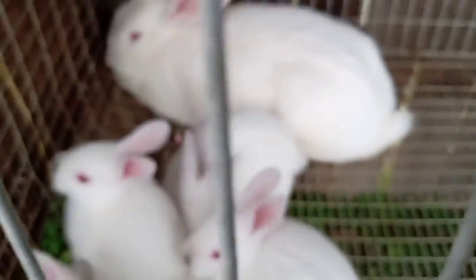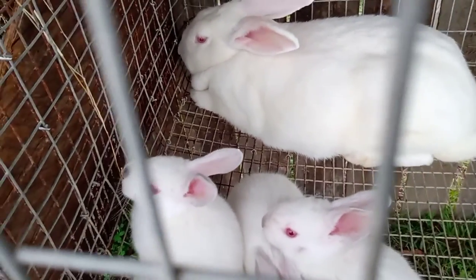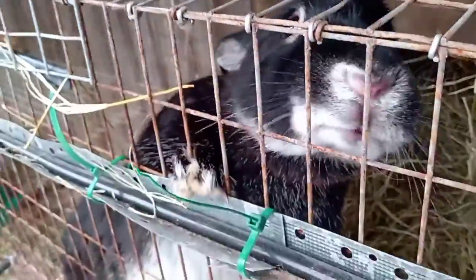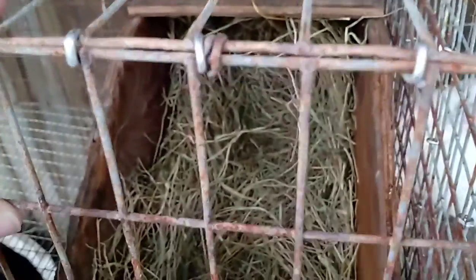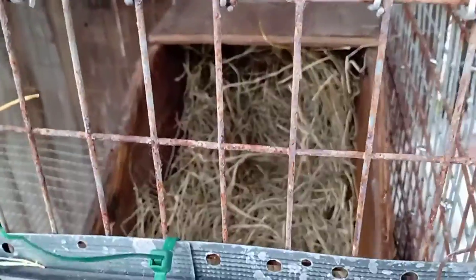Here is Big Mama and her beautiful babies. They are crossed with California, and she's a New Zealand White. If you watch the video, Lily is the one who had 13 babies, and I lost all of them. I don't know exactly why. If you've seen that video, she did have them like at least a day or two early. There was a lot of them, and most of them were just tiny.